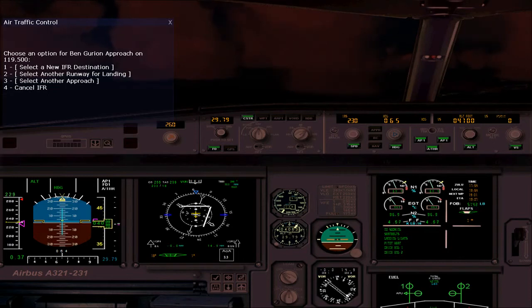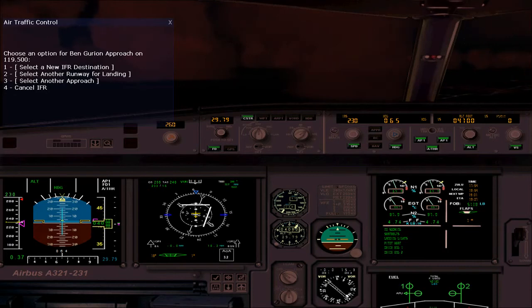Set the flaps at position one here, and that'll reduce our thrust level, conserve a little bit of fuel.